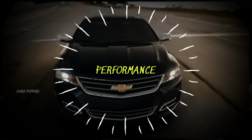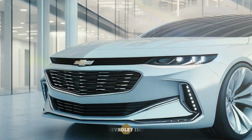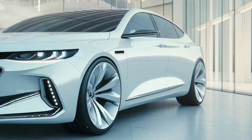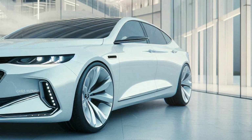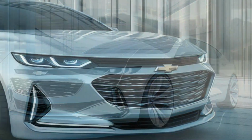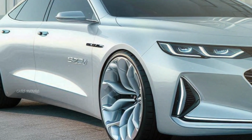At the heart of the 2026 Impala SS is a ferocious 6.2-liter supercharged LT4 V8 engine, borrowed and refined from the Camaro ZL1 and Corvette lineage. This engine cranks out a blistering 668 horsepower and 659 lb-ft of torque, delivered to the rear wheels via a 10-speed automatic transmission with paddle shifters and launch control. A 6-speed manual transmission is available as a no-cost option, much to the delight of purists.